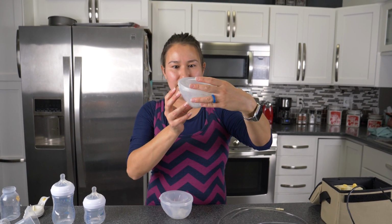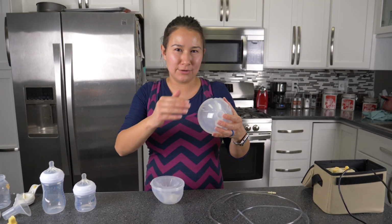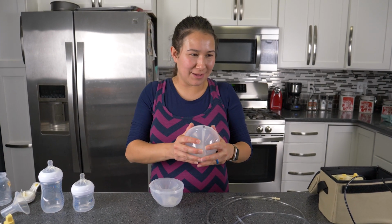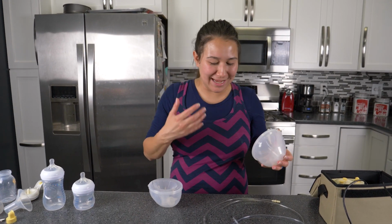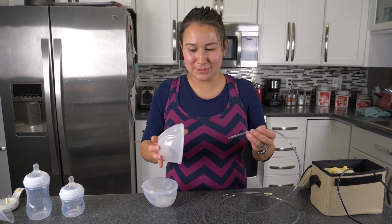The thing that I don't like about it is that it is large. You're supposed to be able to put it under your bra and be able to pump while you're doing things. For me, having this on, it just looks abnormal, and I feel really self-conscious. It didn't work for me, but I do use it at home when all my other stuff is dirty.